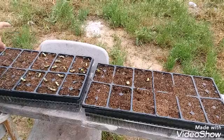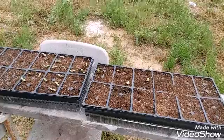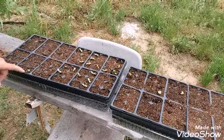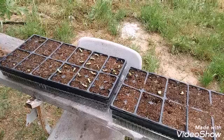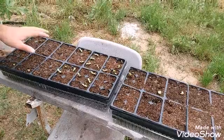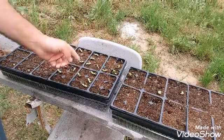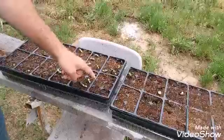Watermelons, I got a couple of them coming up. Let's see if you can even see that. No, you can't see them. There we go. 2 watermelons coming up. I think these are starting to sprout because they're pushing the soil up. So that's watermelons right here on this half. This half is cucumber. And this little one spot right here is squash.